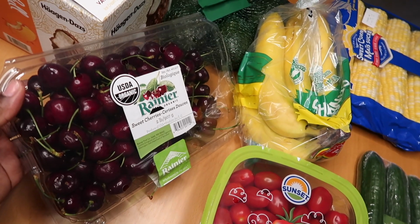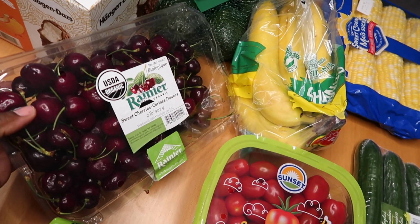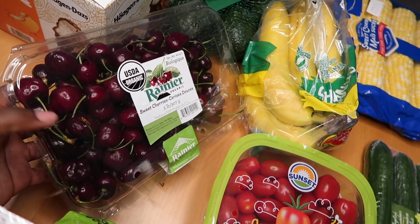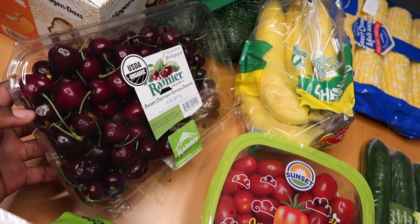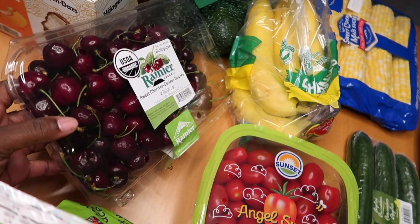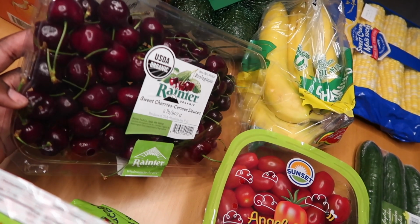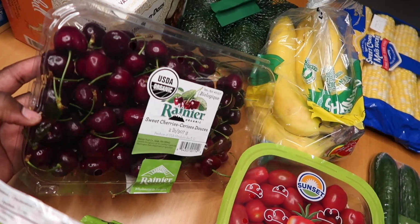And we grabbed some more cherries. Y'all, these cherries were actually really good. I heard a lot of your comments down below. Apparently cherries are super expensive everywhere else, it's not just here in Ontario. These were pretty tasty. There are a couple bad ones in there, but they weren't bad.